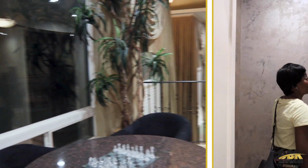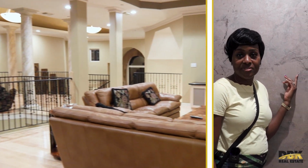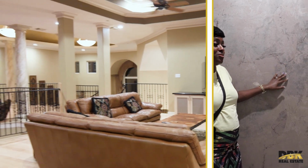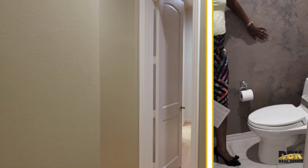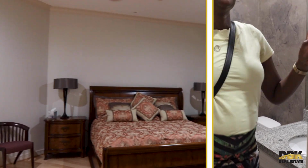Look at this wall work. You only see work like that in very expensive homes. Anything above 500 and up, that's where you're going to see the work. And this cost you a penny to make. Sure, the person who did it spent some time doing it.